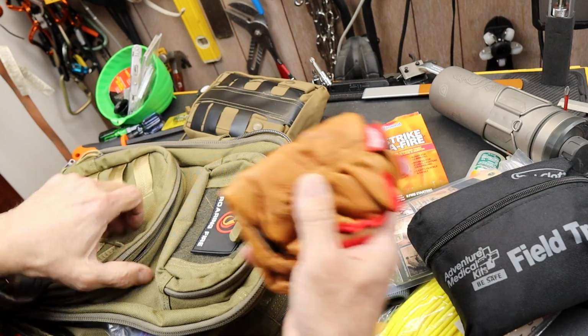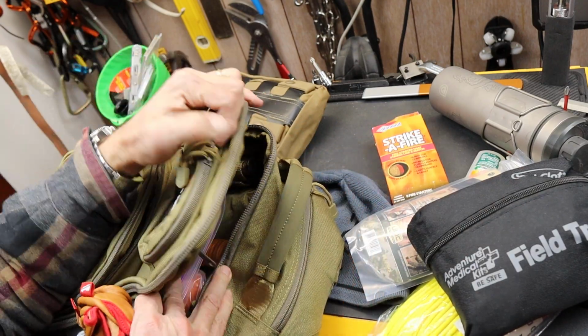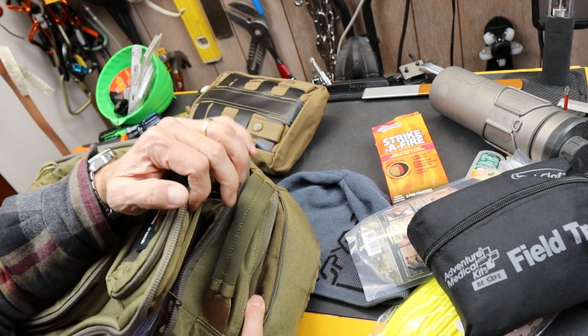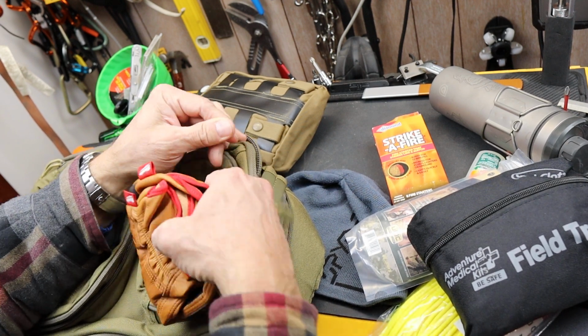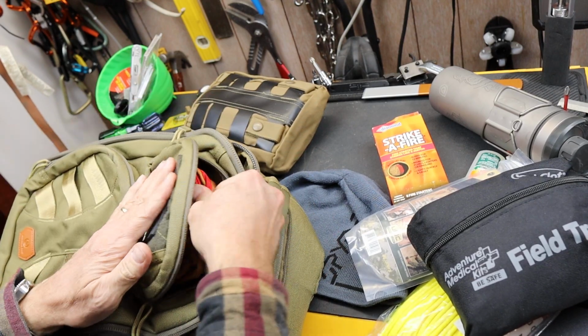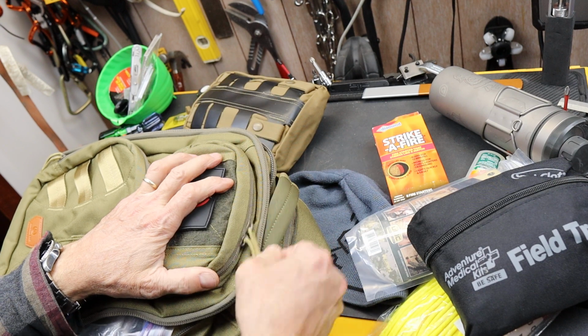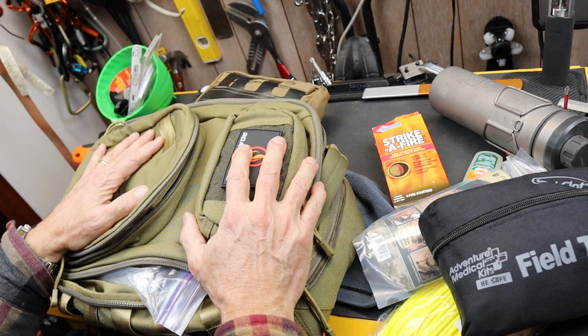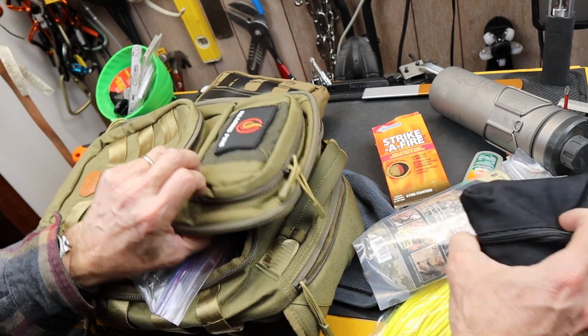Got to have some gloves. I'm going to actually put the gloves, if you look at this, I've got a pouch up here. This is soft, designed more for a cell phone. And then I've got a pouch here. What goes in this? Well, gloves are one thing because I want to be able to grab them fast, sometimes if it's a car wreck or you've got to deal with something that's hot. So I'm going to deal with that there.